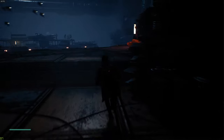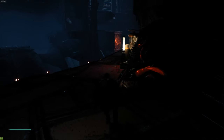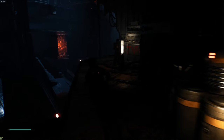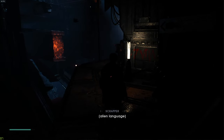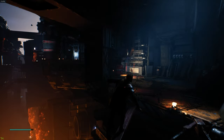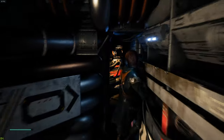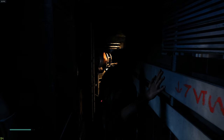Some of the areas are a little dark. I don't know if it's the contrast of the TV or if it's anything about the game, but I think it's actually the contrast on the TV. So far, so good. Nothing to complain about yet. A free way of remote gaming. Can't beat it.